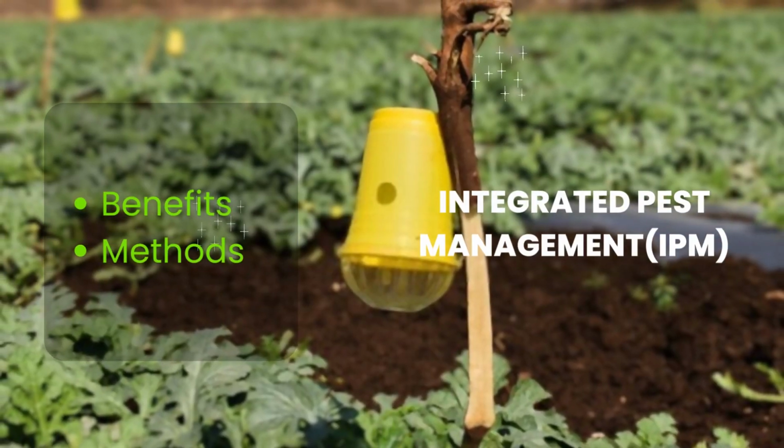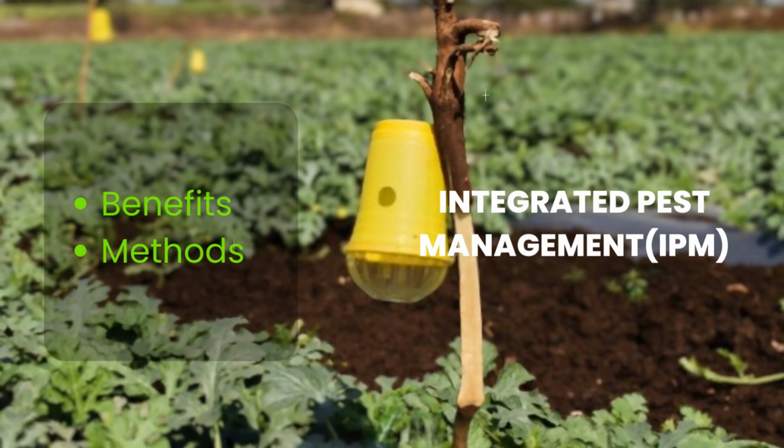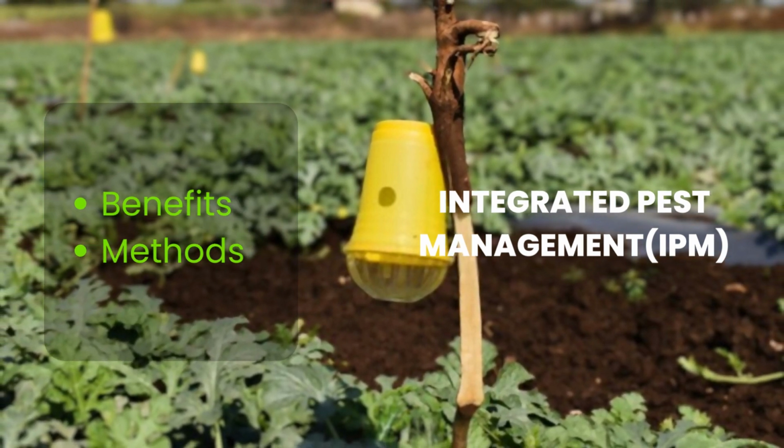Integrated pest management, or IPM, is an essential practice for promoting soil health and fertility in organic farming. IPM involves using a combination of cultural, biological, and chemical methods to control pests and diseases on the farm. IPM provides several benefits for the soil and the overall health of the farm.